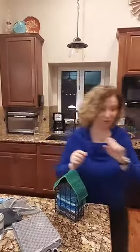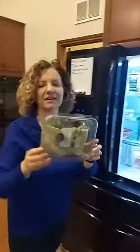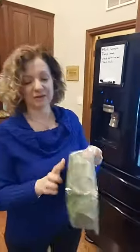Oh, and let me show you one more thing that these are really good for. See in our fridge here. These will keep produce super fresh because they absorb a quarter cup of water. So I just keep them in there, and it really helps to keep our produce fresh.